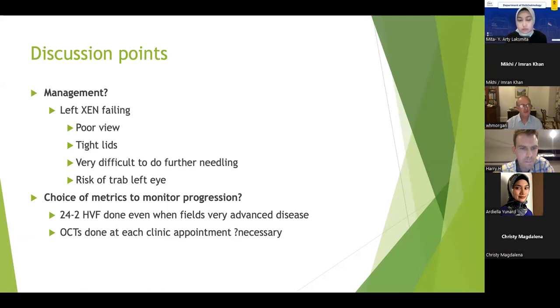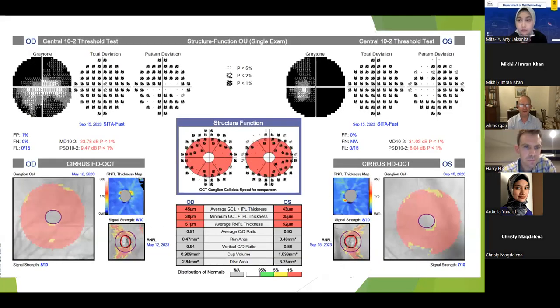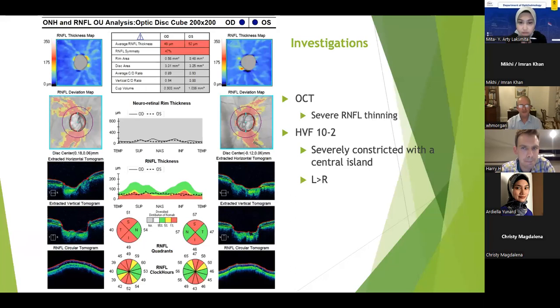Yep, thanks very much, Harry. The reason I asked Harry to present this case is really to do with monitoring and judgment of progression. So Harry, could you go back to the slide showing the OCT nerve fibre layer? So there you can see it's a flat line. We've reached the bottom of the range, and we would never pick progression in either eye based on OCT, because there's really almost no neural tissue left to measure.